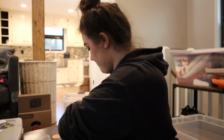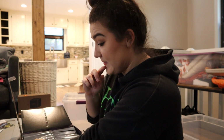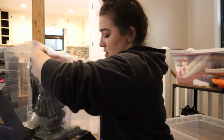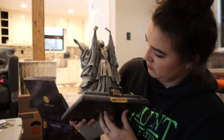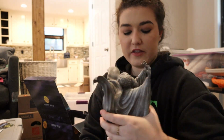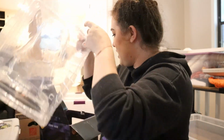Speaking of Hocus Pocus stuff, not that we were talking about it, but this I also got at Spirit Halloween, 70% off, and I'm so glad, I'd pay full price for her. I freaking love her. Look at this statue of Winifred. Okay, it needs batteries, but it lights up, and it's green. I think it's so sick. They have a lot of these statues in their Hocus Pocus collection. So if you're a big Hocus Pocus fan, highly recommend Spirit Halloween.